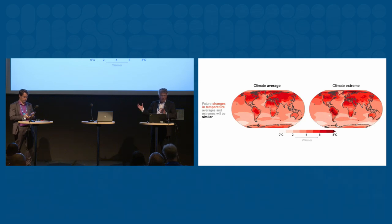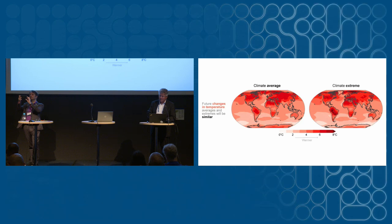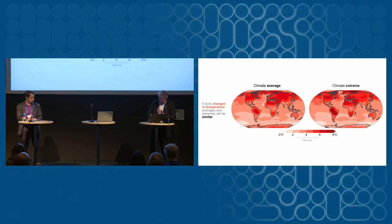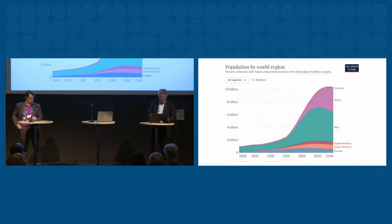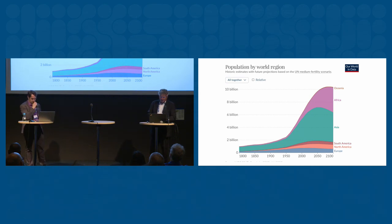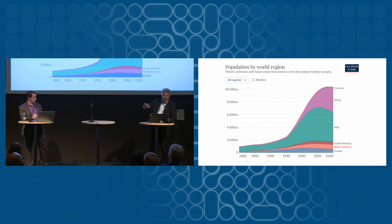Well, we have to look at what's happening around us. Everybody has seen and knows about climate change and its impact. This is accelerating too. It's interesting that the extremes are also coming in the places where the temperature on average is rising. That's something to think about. And look at the world population. There are more people alive today than have ever died. That's actually a fact. And this is going up and up.